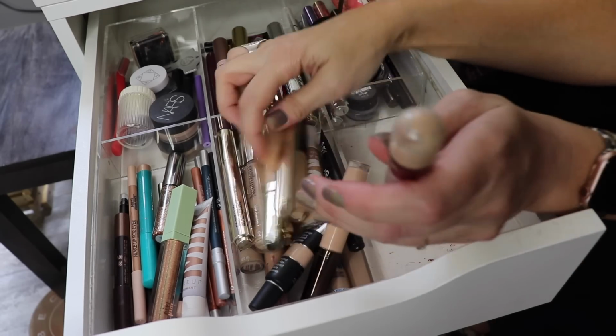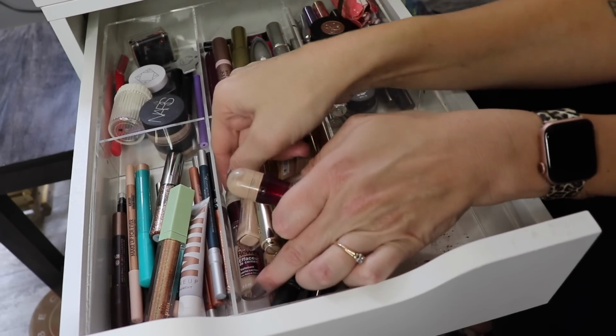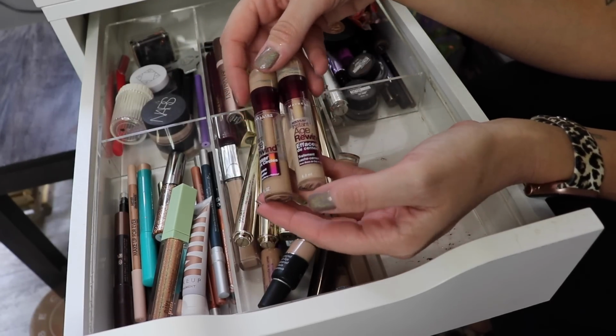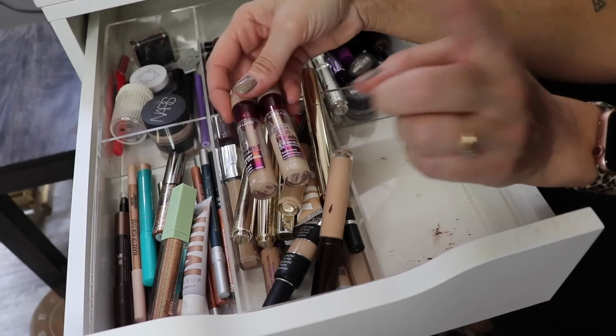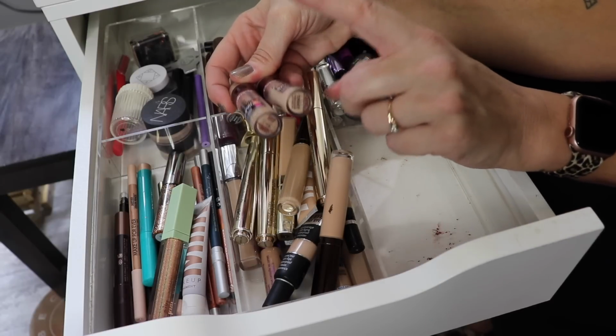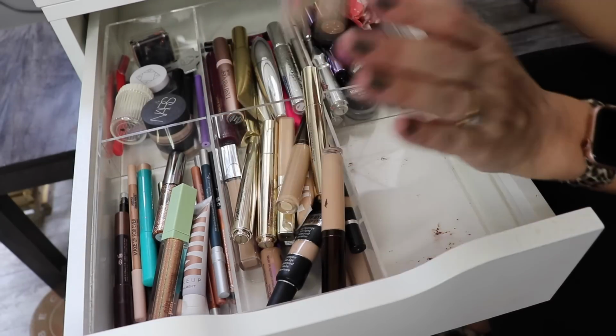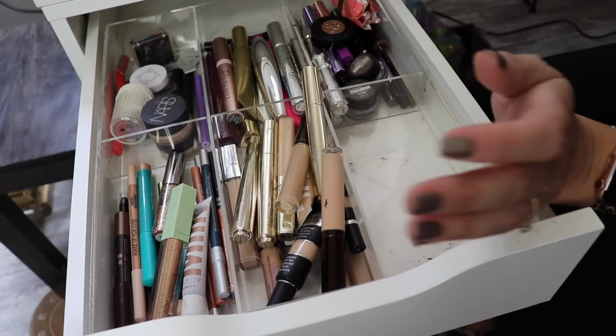And then I have two of my, what's this called? Instant Age Rewind from Maybelline. I feel like everyone loves this concealer. I have the neutralizer shade and I have medium. Light is floating around here somewhere as well. Love both of these. I kind of mix them together.